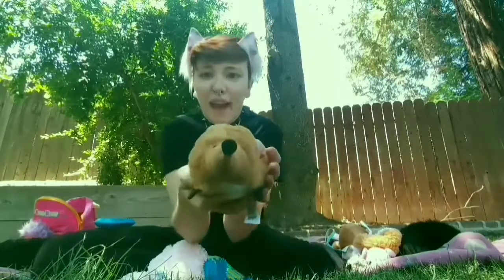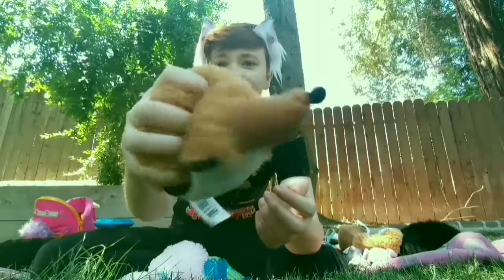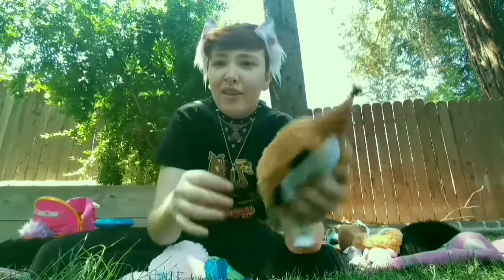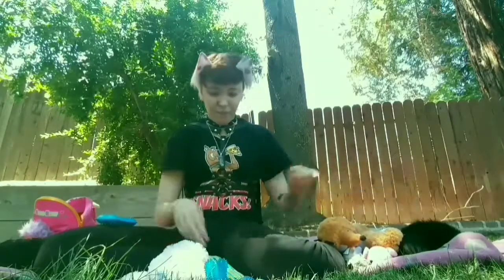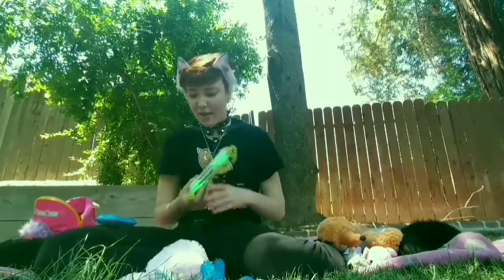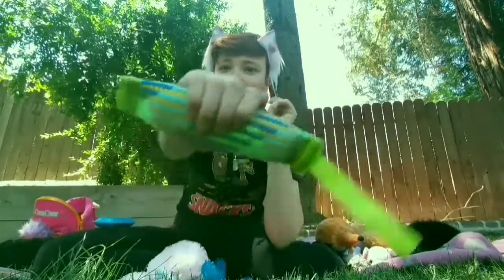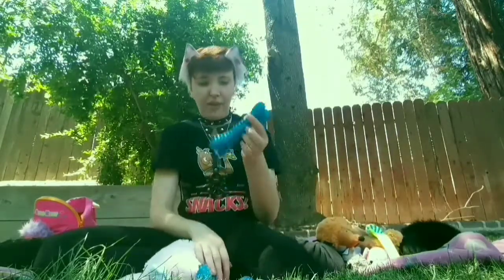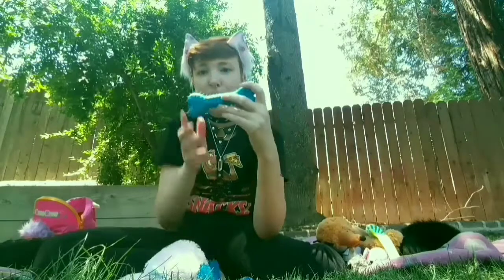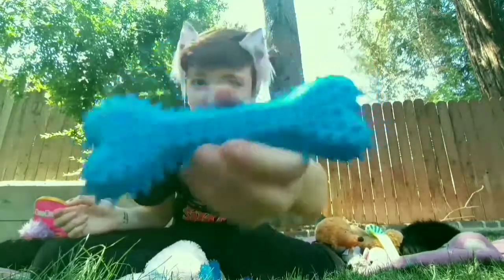And this guy, I think he's supposed to be a hedgehog, but he is crunchy. And then this as well, which is another tug thing, and also has a very big squeak. This is just a chew. Nothing special. Just regular chew. Little doggy bone.